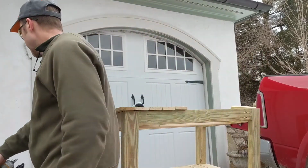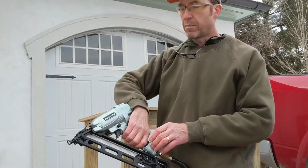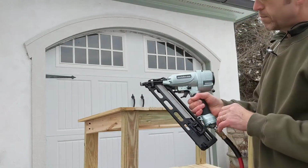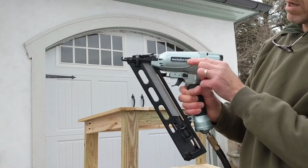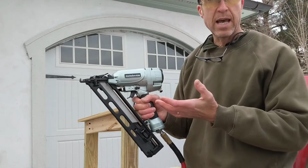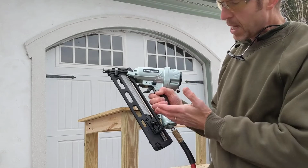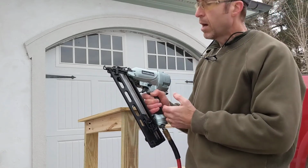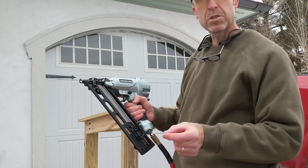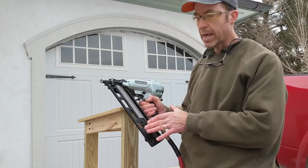So what I did is the other day I got online and did some research on best finish nailers, and I came up with a lot of really good reviews of the Metabo HPT, which Metabo used to be Hitachi, and I actually have some Hitachi power tools that I really have liked. This got really great reviews. It's basically the same size nailer. It will handle up to a 2.5-inch finish nail. I think the smallest nail it takes is 1.25 inches, 15 gauge.